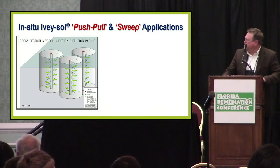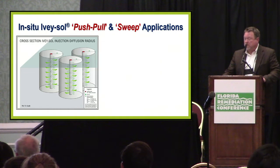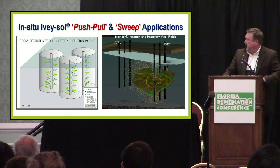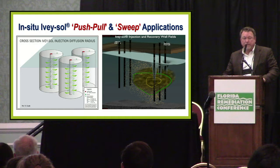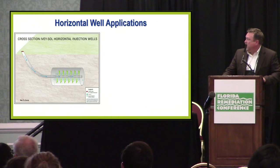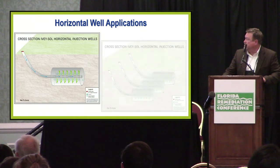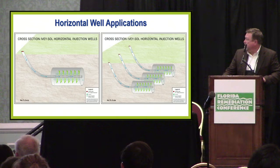So this shows a cross-section of some injection with injection diffusion radius, IDR. So you just inject it, and you can gravity feed it, and then you can remove it, either from the same wells or from adjacent wells if you want to sweep it. More recently, he's used the application in horizontal wells, so it works well with horizontal wells, and it just shows that.